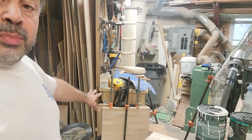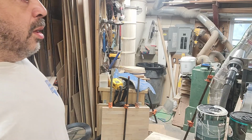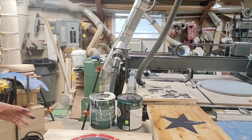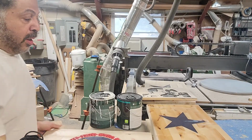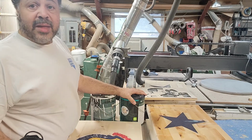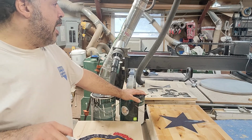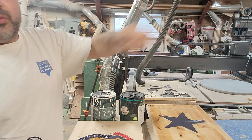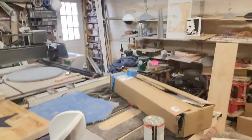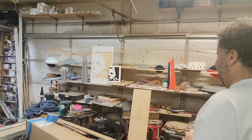You can see here some blanks that are actually glued up. I actually have over here the machine. I'm getting ready to cut that out and put the blue star inside of that and make that piece a tabletop. And even over here, this is another one I need to go ahead and paint.